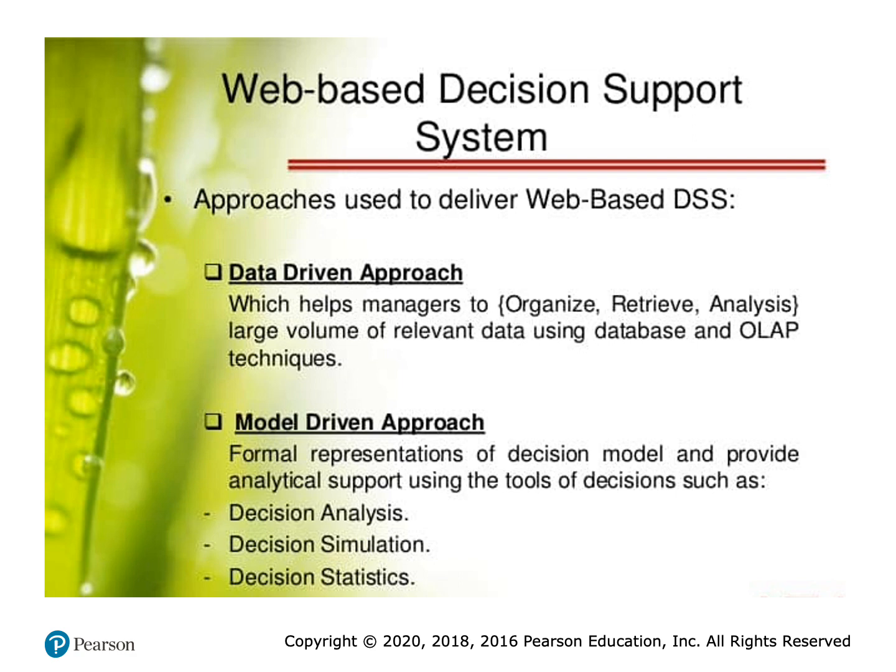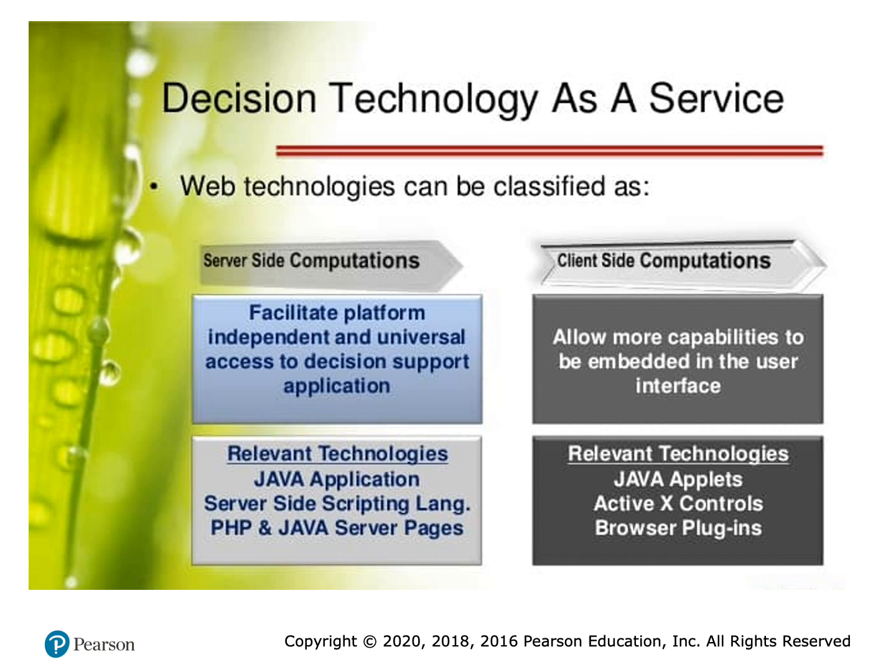It is the formal representation of decision models and provides analytical support using the tools of decisions such as decision analysis, decision simulation, and decision statistics. Web technologies can be classified as server-side computations and client-side computations. Server-side computations facilitate platform-independent and universal access to decision support applications.